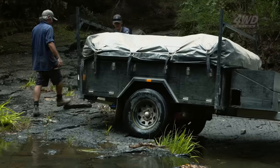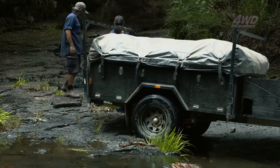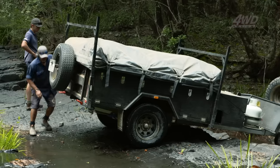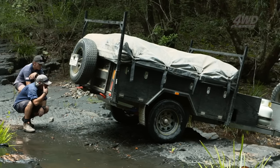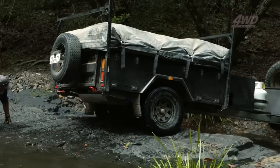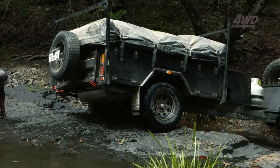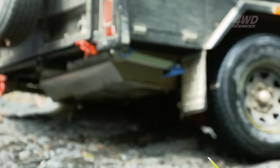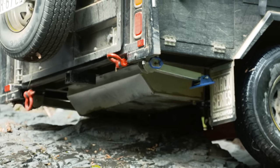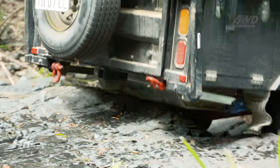Now, this is not the kind of terrain that you'd take your typical family camper trailer on, but Nick is in the business of R&D testing for Black Series camper trailers, and it's R&D testing that he's about to get. Only going to just slightly clip. Oh, it might even miss. Now, the automatic gearbox in the GU Patrol is the key to driving rock steps like this really, really slowly, and I reckon that is the absolute key to not doing any damage to the trailer. Watch that trailer.